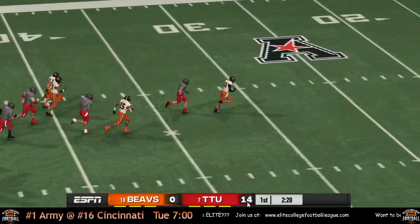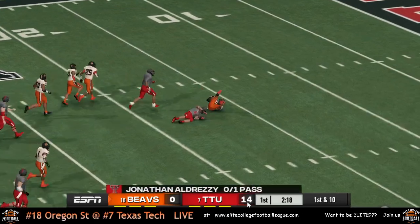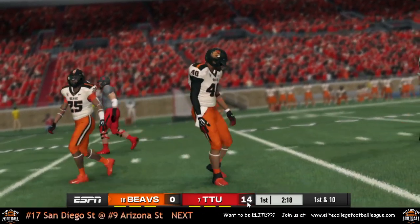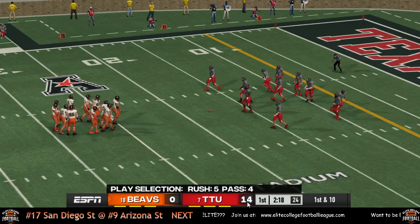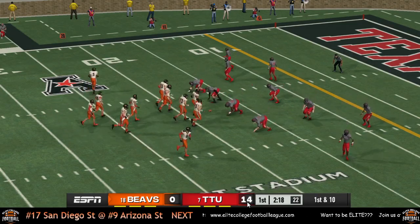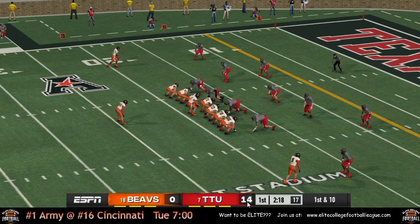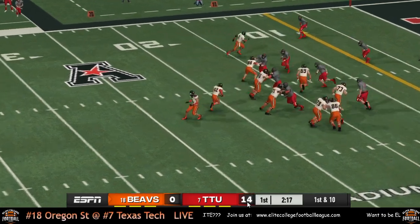Defense scoops it. That's a backward pass. That's a live ball. And he's finally brought down at the 18-yard line. That's a pretty big mistake, and this offense will lose possession of the football. Sloppy job by the ball carrier. First and foremost, you should always be concerned about the ball. Tough break for the offense. They lose it on a backward pass.